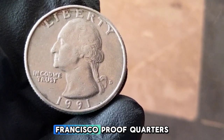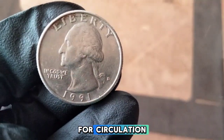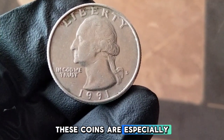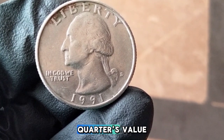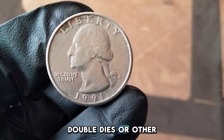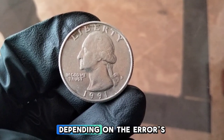Proof coins: the San Francisco proof quarters, which have a mirror-like finish and were never intended for circulation, are generally valued between $5 to $10. These coins are especially prized by collectors. Error varieties: as with most coins, error varieties can dramatically increase a quarter's value. Some 1991 quarters feature off-center strikes, double dies, or other minting errors, which can be worth anywhere from $50 to several hundreds of dollars, depending on the error severity.